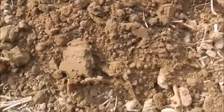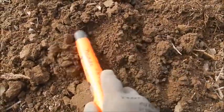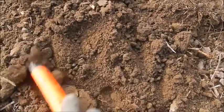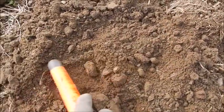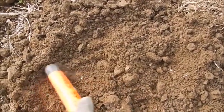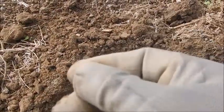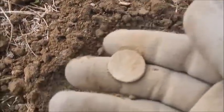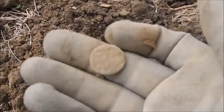Twenty-seven signal. It's out. Got to find it now. Am I going to curse it by doing a live dig? So it's here somewhere. It is a coin lot. Cool. Don't know what it is yet, but it looks like it's been sitting on the surface because it's really dry.